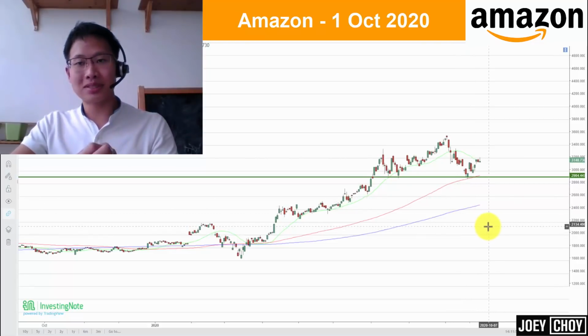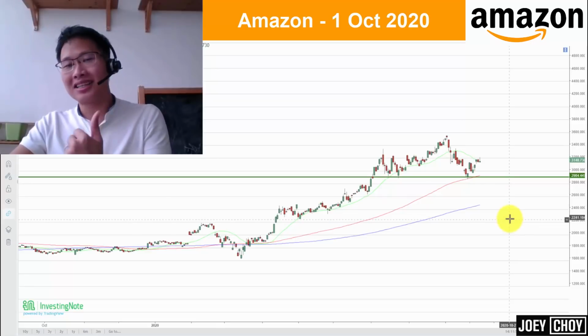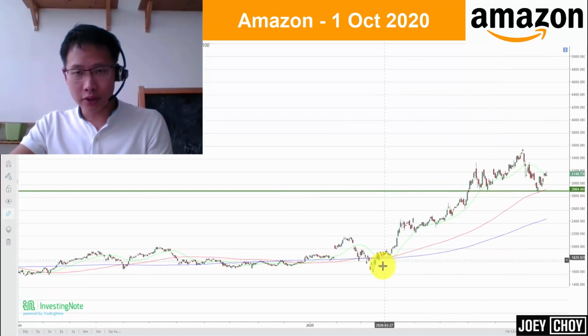But now it seems like we've hit some of those really good support levels, and that's where you can think about getting in again. Okay, so this is Amazon. You can see right now a very, very strong uptrend, right?